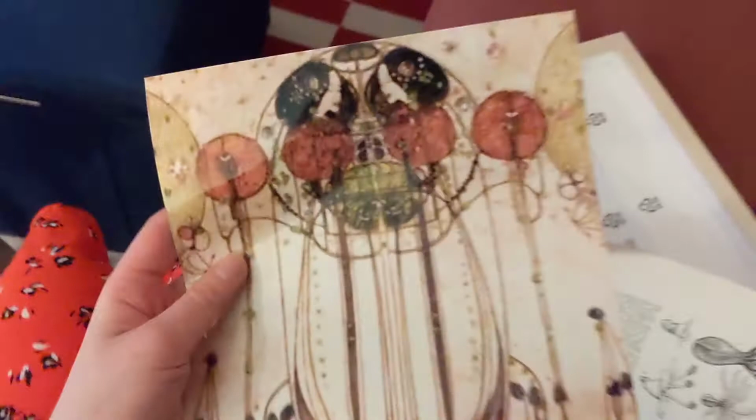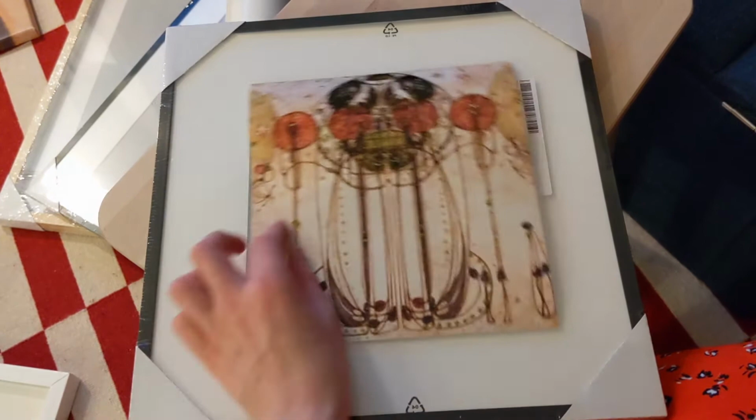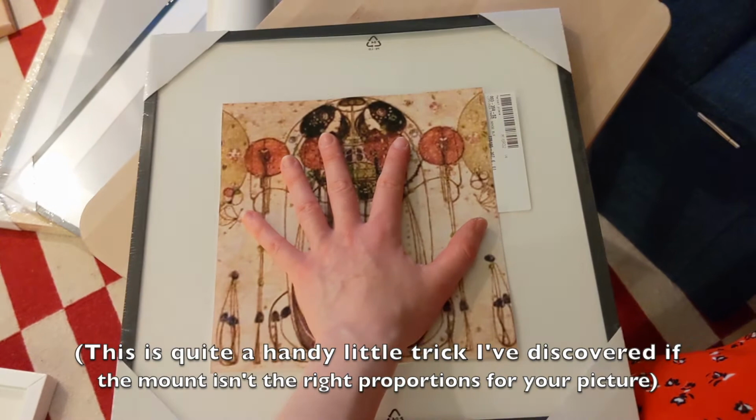Because I love it so much, I decided to frame it anyway. Just kind of never look at it up close. Now, the best frame I could find in IKEA for it was this one. Obviously, it's too big for the mount, so I'm going to actually stick it on top of the mount and hope it kind of doesn't really notice.